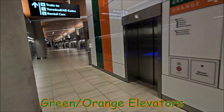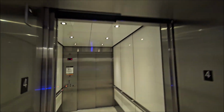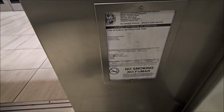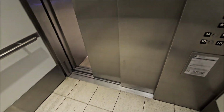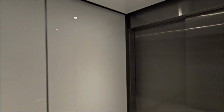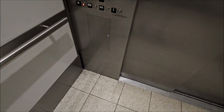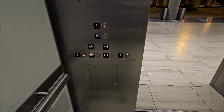Alright, we're on the other side of the economy garage now. These are the green-orange elevators. I'm gonna go to 1. They're basically identical to the purple and gold elevators. So we're gonna do the same thing. We're gonna ride down and then up and then back down again. Floor 1, lobby. Elevator is going up.